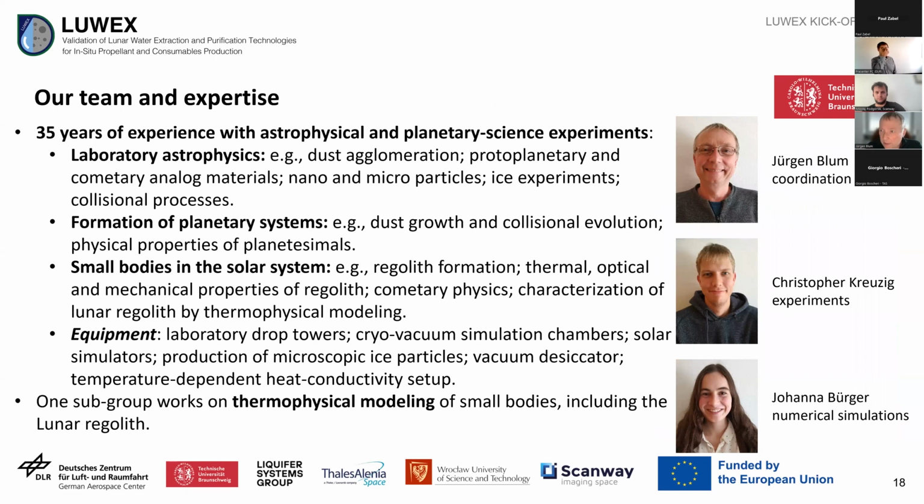The team is actually a team of 3 staff people that you see on the right-hand side. It's myself. I basically do the coordination work. Christopher Kreuzig, who will talk in the afternoon, is our expert on the simulation facility. So he'll be responsible for all the experimenting in the LUWEX program. And Johanna is responsible for numerical simulations if they are required. So she oversees our numerical simulations group.